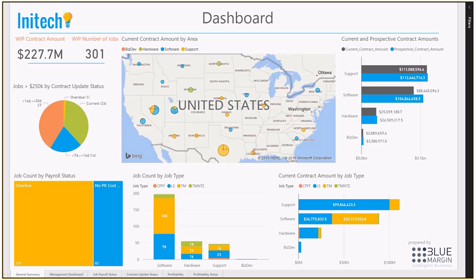Initech's executive team needed a definitive management dashboard to give them a single source of truth as it relates to financial and performance levels. Project managers needed to be able to update the status of a contract to indicate whether a project was performing on task and if the proper number of staff was allocated to each project. Each user had a unique set of data needs, but all were interested in getting a better performance picture.